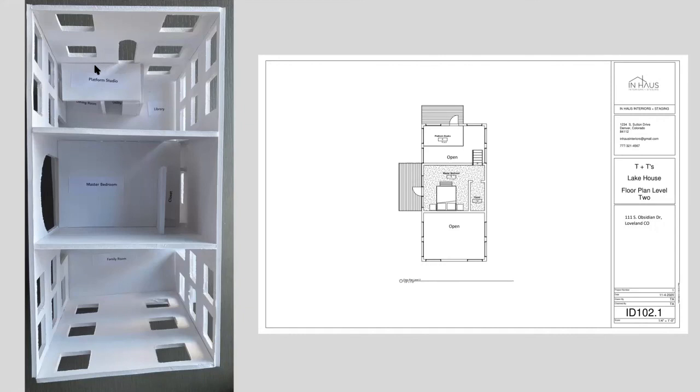And then we have the second level, which is a much smaller area of the home. On the top there, we have that platform studio where they can be creative. And there is a deck outside of that area, which is really cool, a little balcony. And then we have the master bedroom, which is a pretty good sized bedroom. And they have that beautiful archway going out into their balcony, which would overlook that beautiful lake. We have a closet there for them as well.